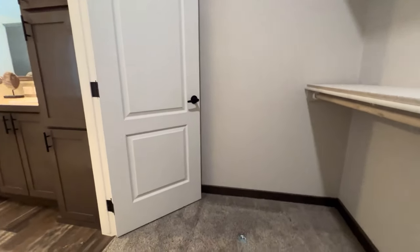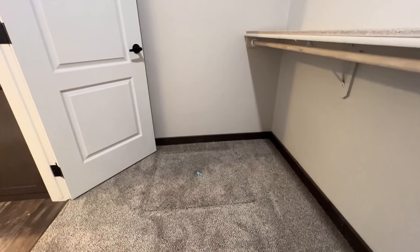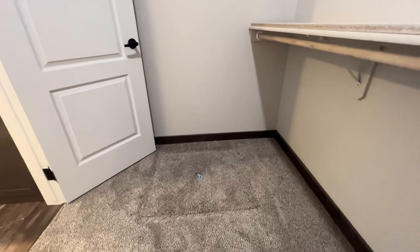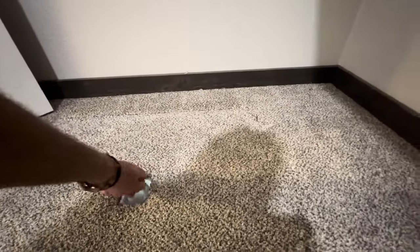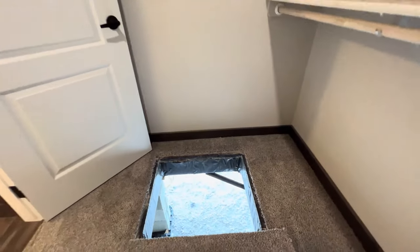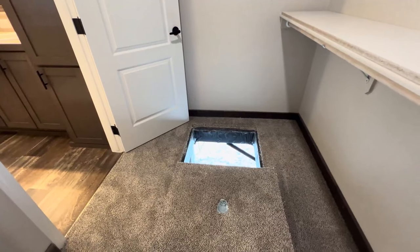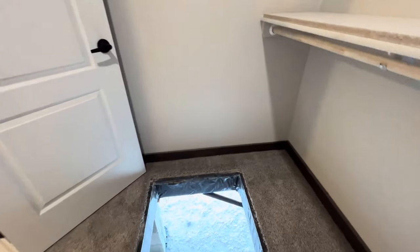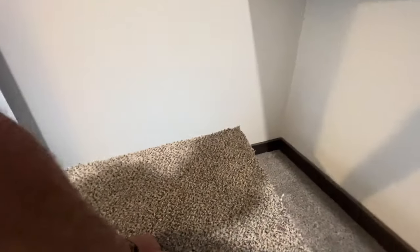Also, I just want to point out the bottom down here. This is a crawl space cover, so you do not have to pour one on the outside of your house. You can actually enter right here from your master bedroom closet, which allows you access under your house if you ever need to get under there and do any repairs or hook up another line. Very, very nice feature. You don't see anybody else that does that.